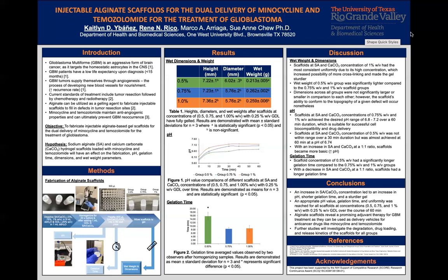The gelation time figure demonstrates the amount of time it took for the scaffolds to gel at different concentrations at a ratio of 1:1. The averages and standard deviations were calculated based on 2 observer values at n=3. Group 0.75% had the shortest gelation time at an average of 8 minutes and 31 seconds, while group 0.5% had the longest gelation time at an average of 15 minutes and 46 seconds. A Tukey's test determined that scaffold concentration of 0.5% was significantly different compared to the other groups.